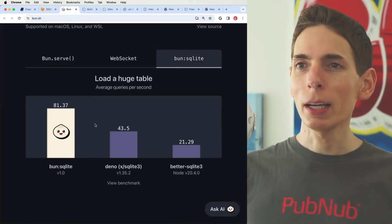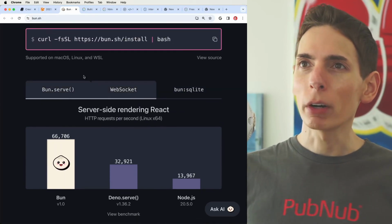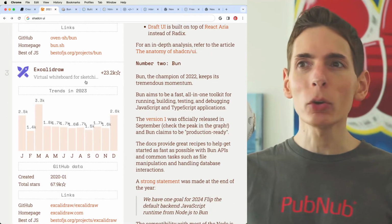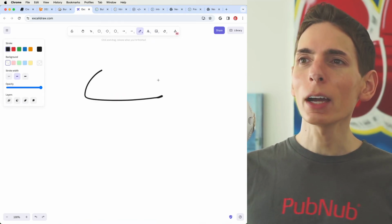We can see why it is a happy Bun. It's very fast. Okay. We have Excalidraw is number 3. It's a virtual whiteboard. Oh, yeah. Check that out. Okay. Ooh, very nice.